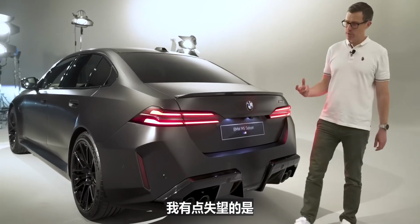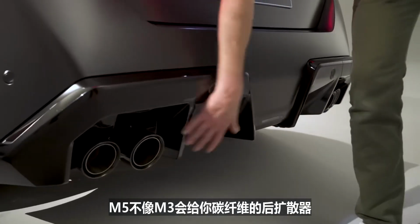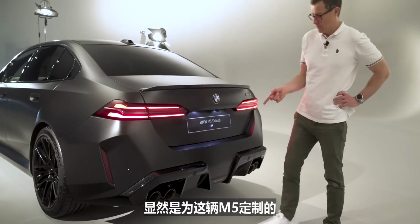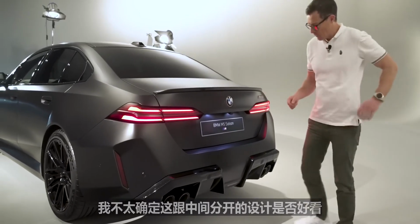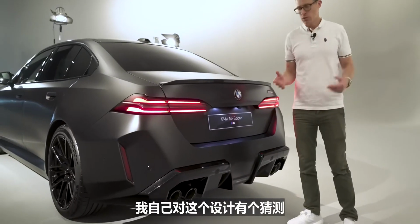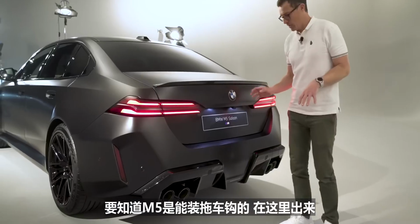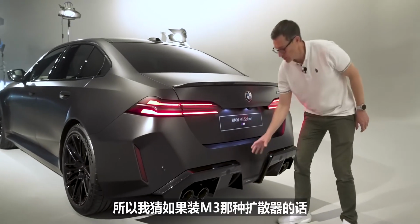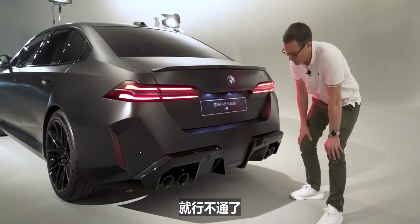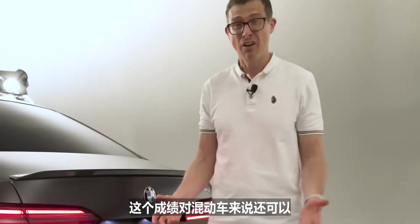Now, I'm a bit disappointed that unlike with the M3, the carbon pack doesn't give you a carbon fibre rear diffuser. Speaking of the diffuser, which is obviously bespoke to this M5, I'm not sure about the design of it, the way it's split in the middle. Now, I've got a hunch as to why it's designed like that. You see, this M5 can be fitted with a tow bar and it'll pop out here. So I wonder if you have a diffuser like on the M3, you just wouldn't be able to do that. Now, the towing capacity of this car is 2,000 kilograms, which is all right for a hybrid.